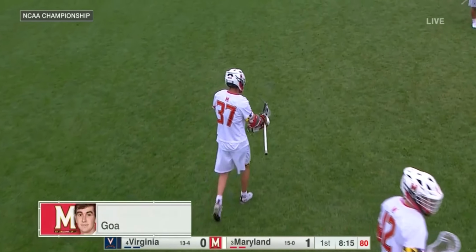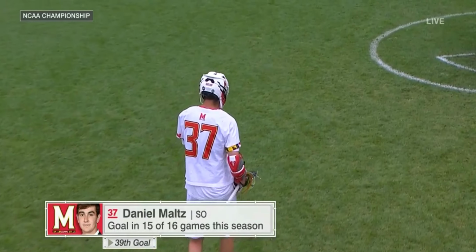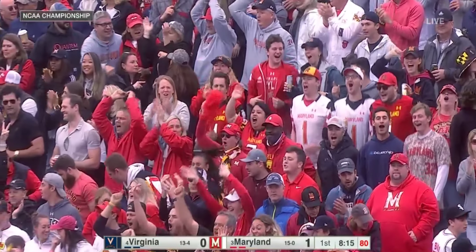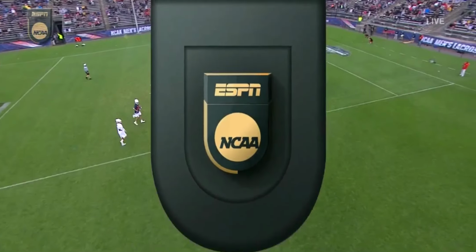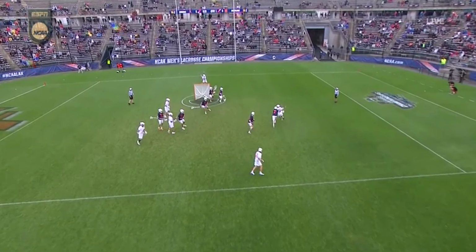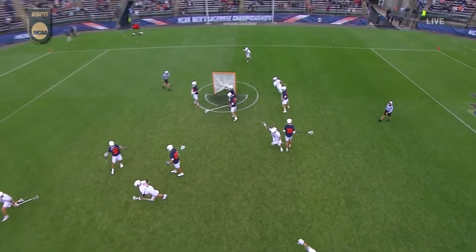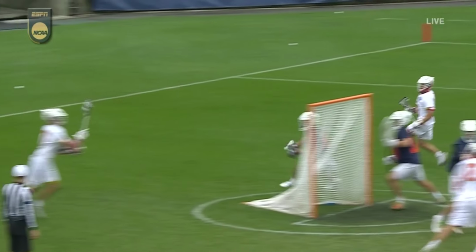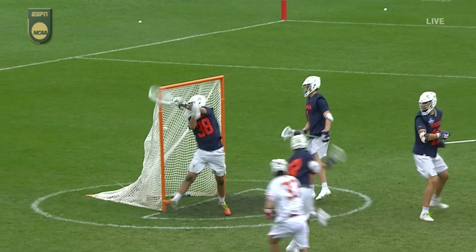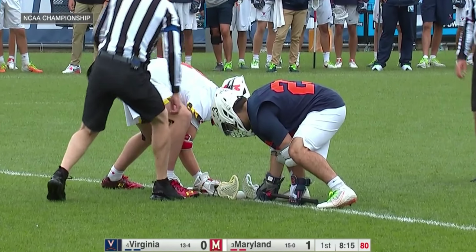Six offensive players. There's one guy who primarily plays in the inside. Everyone else is interchangeable. That guy is Daniel Maltz, 37 in white. This time he plays the perimeter. Starts with Kyle Long, who's an exceptional dodger. He got Bernhardt behind Long up top. They put Maltz in space against his short stick, and he takes advantage and feasts. That's Maltz, isn't it? But you got to cut those angles if you're solid.